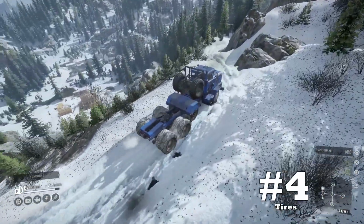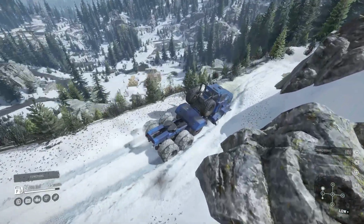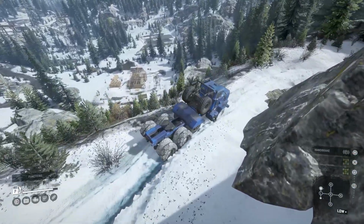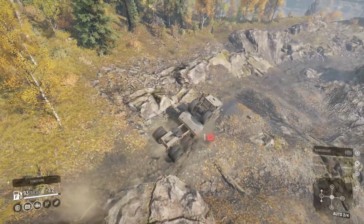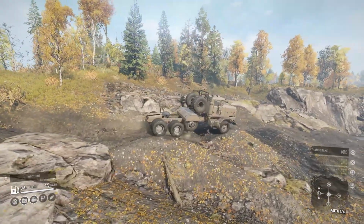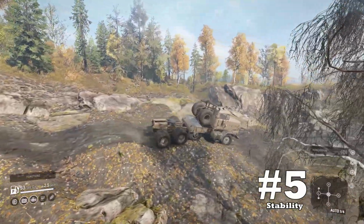Upside number 4, tires. Unlike its brother, the 4520, the Derry cannot use mud tires, but I don't think it holds it back much, if at all. The dually OHD 52-inch tires are 2 inches larger than its successor, and they have good weight, which further adds to the vehicle's grip.